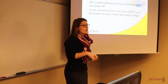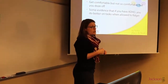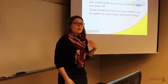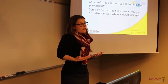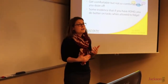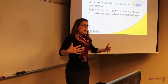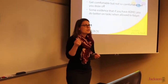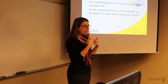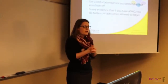Now, the caveat to that is there has been some research recently that shows individuals with ADHD, does everyone know attention deficit disorder, right? Some of those folks who may need to fidget more may actually benefit from having some fidgeting. Some of the studies have shown students sitting on those exercise balls. So having some stimulation, having something in your hand to fidget with, even chewing gum, there's been some research that a little bit of fidgeting can be beneficial.